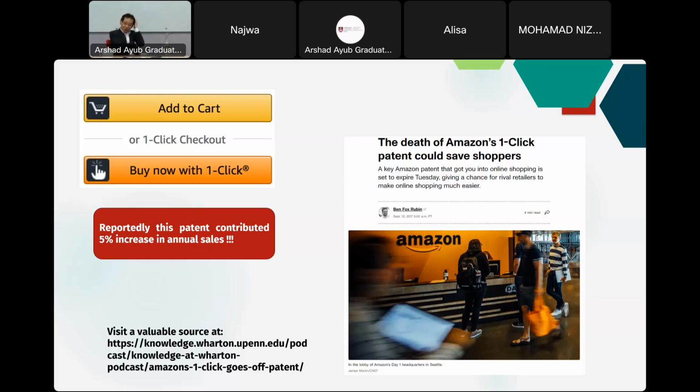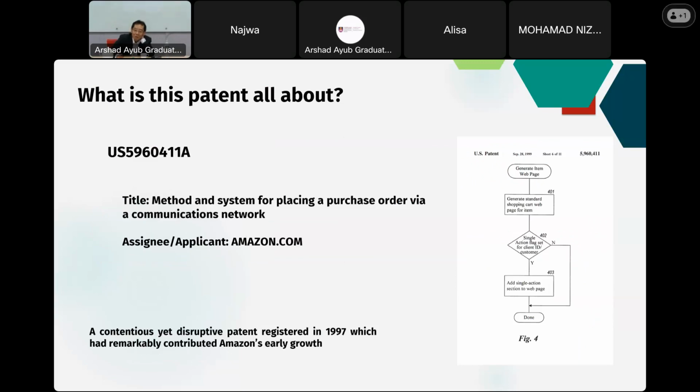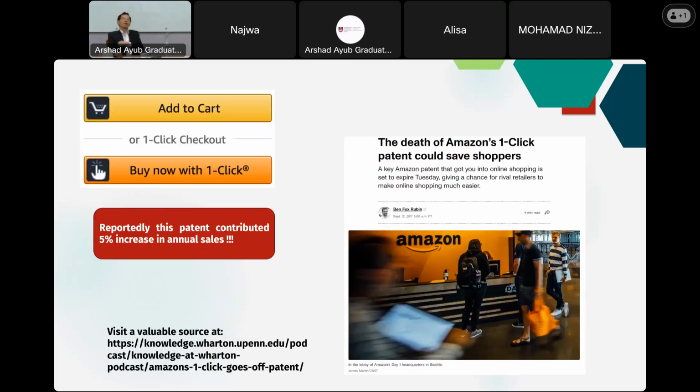And how about consequence? As you can see in the left-hand side, this patent contributes 5% increase in annual sales, meaning that Amazon could never be so popular, at least until the millennium, without this one-click icon. Again, system itself is really genuine and very popular. Just to put the system on the slide before and put the icon on it. But this will astonishingly enhance the user experience to buy something on the internet e-commerce platform.